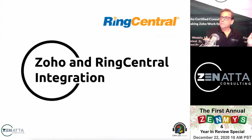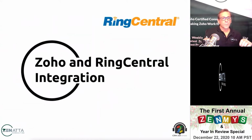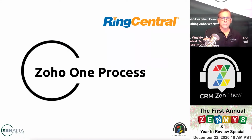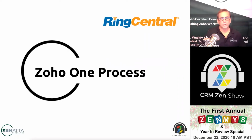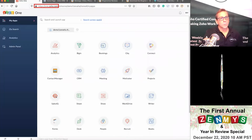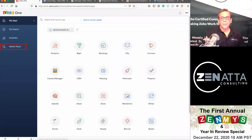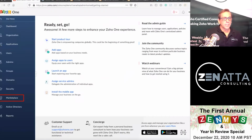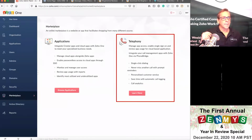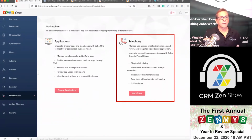So with that, I want to dive into the overall Zoho and RingCentral integration. In Zoho One, there's a different process for it, but you've got to do several things. I'm going to step you through all of these various processes, how to install the software and what you can do here. When you log into Zoho One, this is the dashboard you're going to see, and you're going to go over to the admin panel, and then click down on Marketplace. It's very strange, but in the Zoho One Marketplace, they have broken it down into applications and telephony.